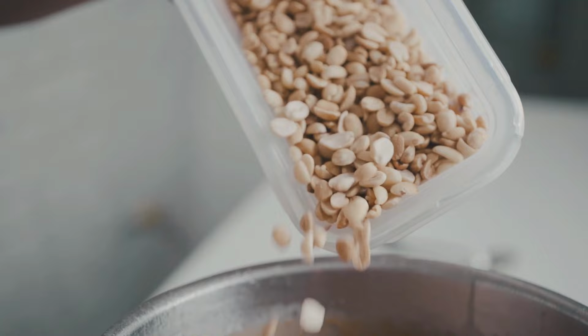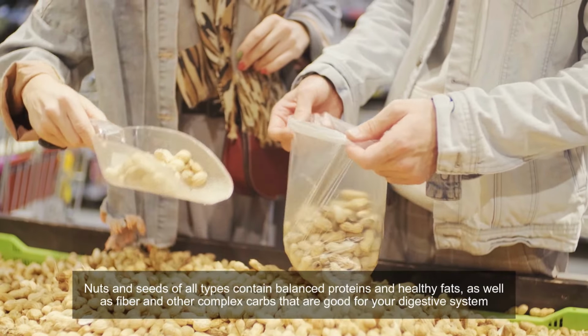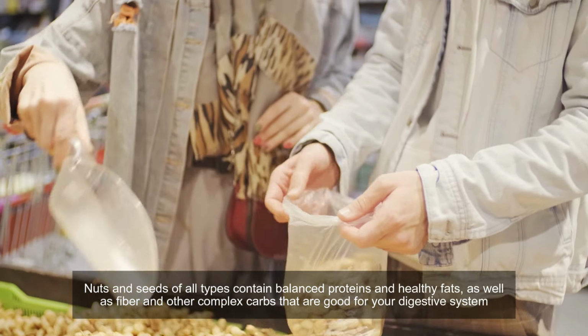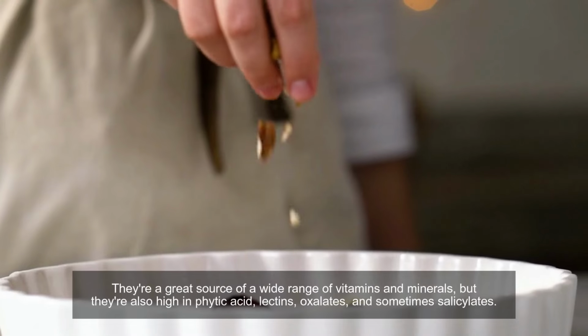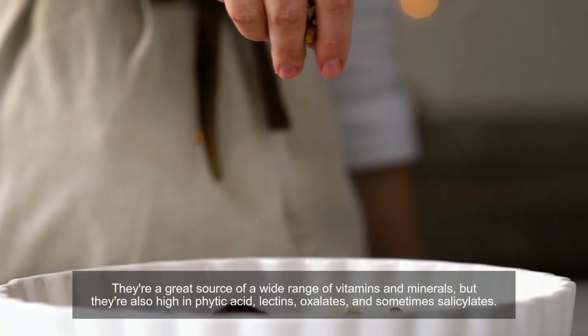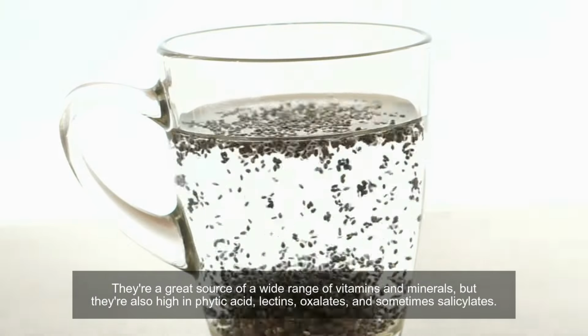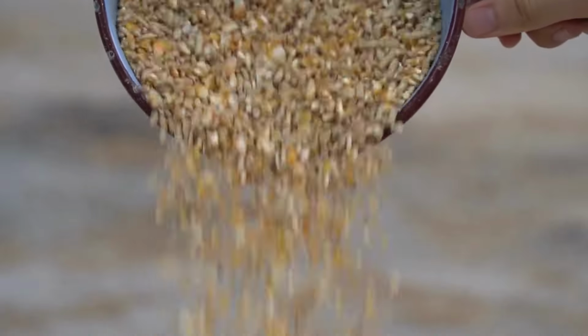Now let's talk about the irritating plant toxins in nuts and seeds. Nuts and seeds of all types contain balanced proteins and healthy fats, as well as fiber and other complex carbs that are good for your digestive system. They're a great source of a wide range of vitamins and minerals, but they're also high in phytic acid, lectins, oxalates, and sometimes salicylates. Let's go over each of these one by one.